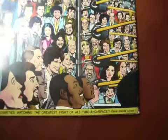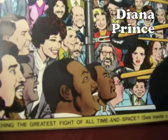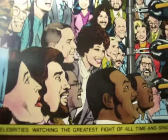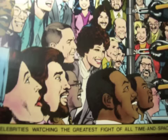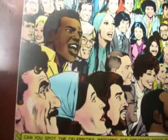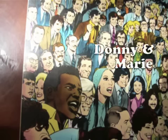I want to quickly show you why I call this book the Sgt. Pepper's of comic book covers. If you have a little look in the crowd here, you can see Alfred E. Newman sitting below Diana Prince, who's sitting next to William M. Gaines. You got a bunch of different people here. Frank Sinatra. A little bit closer here, we got Wolfman Jack, and in front of Wolfman Jack is the Arlie Corner crew. Popping his head up over here in the corner, you got the world-famous soccer player Pelé sitting next to Andy Warhol. And over there I can see Donnie and Marie Osmond as well.